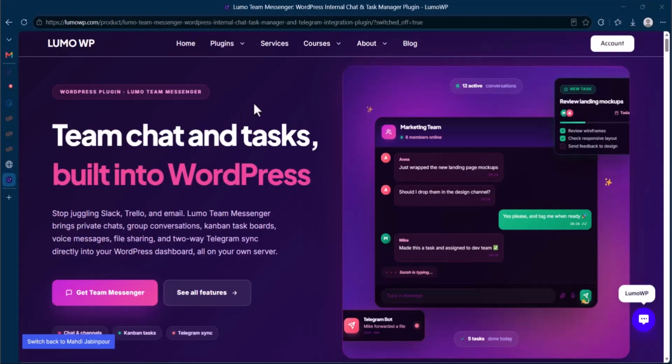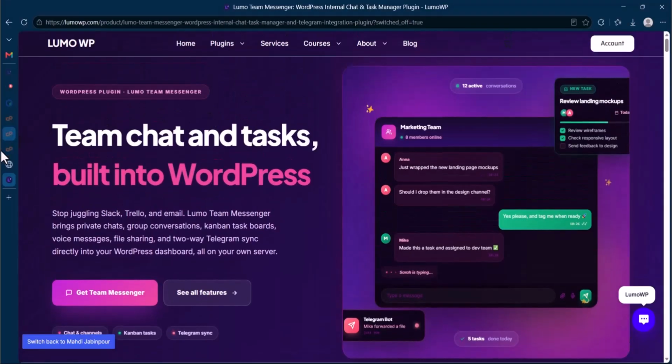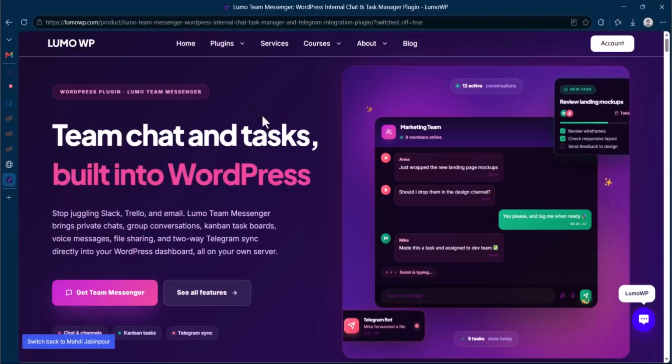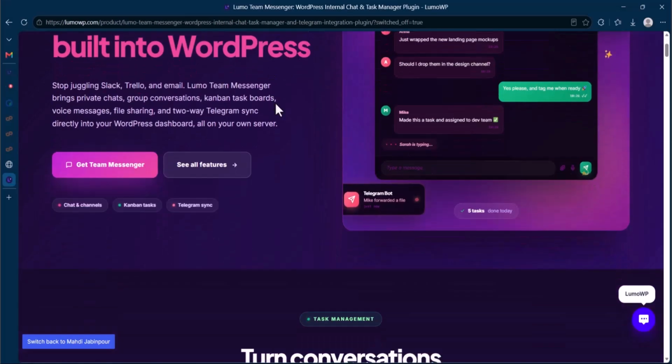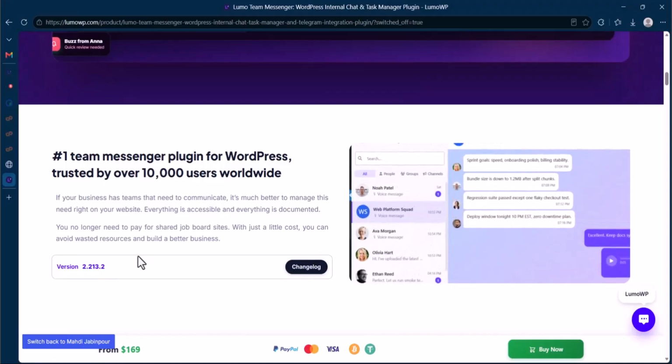To get this plugin, all you need to do is go to lumowp.com. Once you're there, come check out this plugins page. On this page, you can see all of its features listed out. You can also check exactly which version you're getting. There's a changelog you can look through if you want more detail. And anything else you might need to know is right there as well.